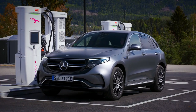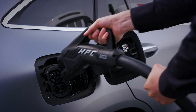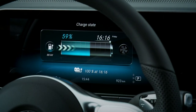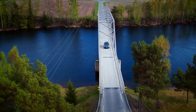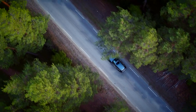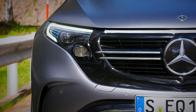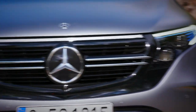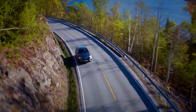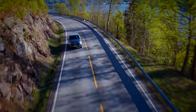Powering the EQC is an 85 kilowatt battery hooked up to two electric motors producing 402 brake horsepower. That power is sent to all four wheels, resulting in a 0 to 62 time of just 5.1 seconds. Not bad for a 2.5-ton SUV, although top speed is capped at 112 miles per hour. However, the Merc doesn't get as much cutting-edge tech as the BMW.